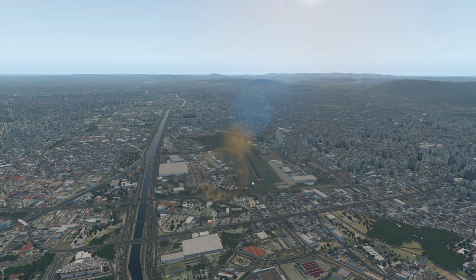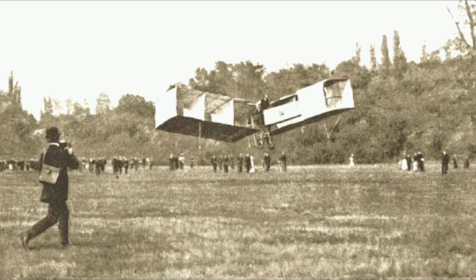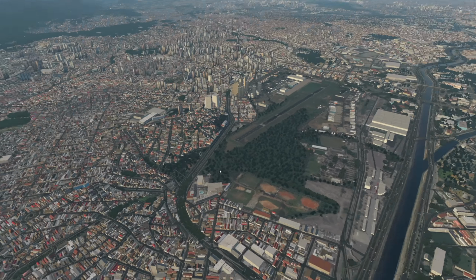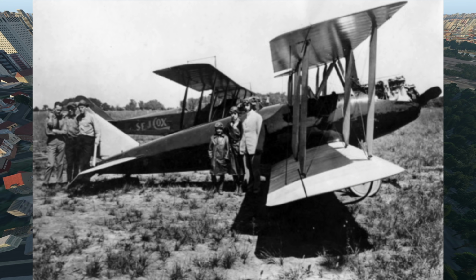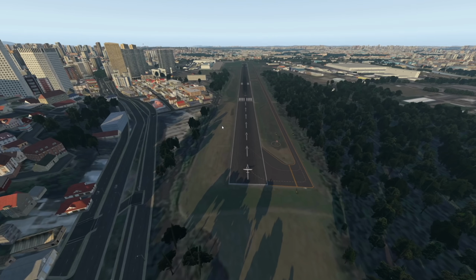Yes, South America has quite a long history of aviation in general. Didn't they invent that stuff as well? I mean, 1919, that is very old for an airport. And you can tell that age definitely, but more on that later. Now, back in the 1910s, planes weren't as large as they are today, so this runway is relatively short for today's standards at 1500 meters.